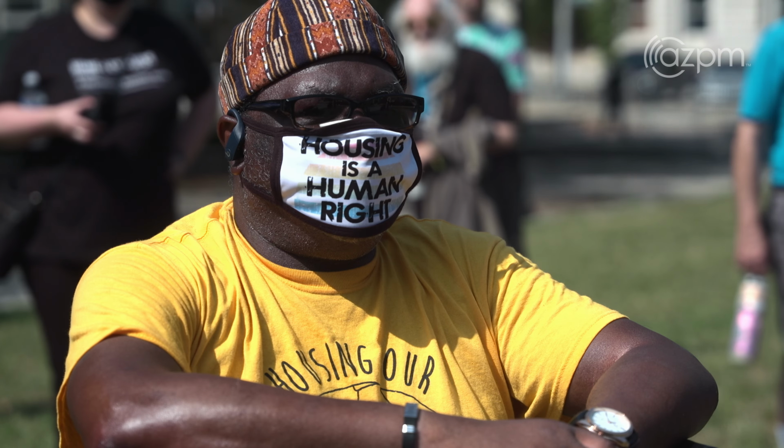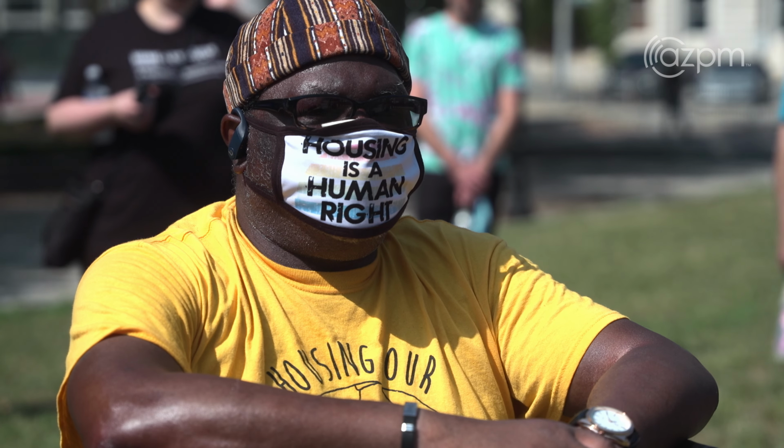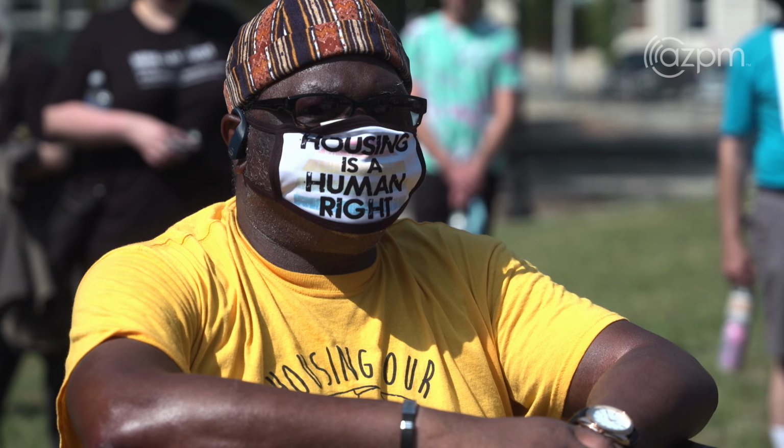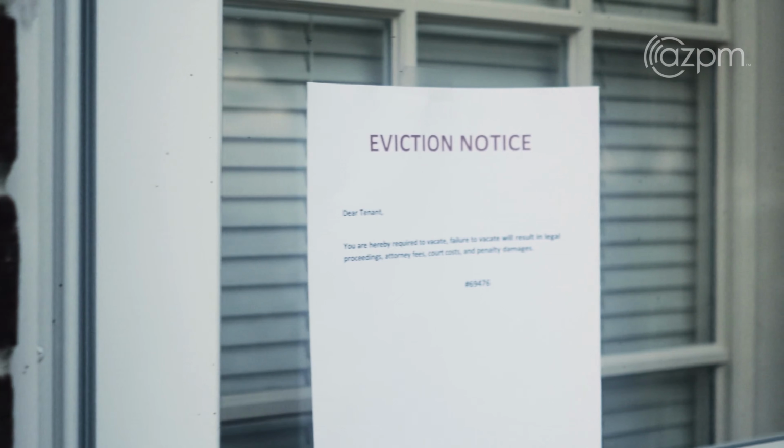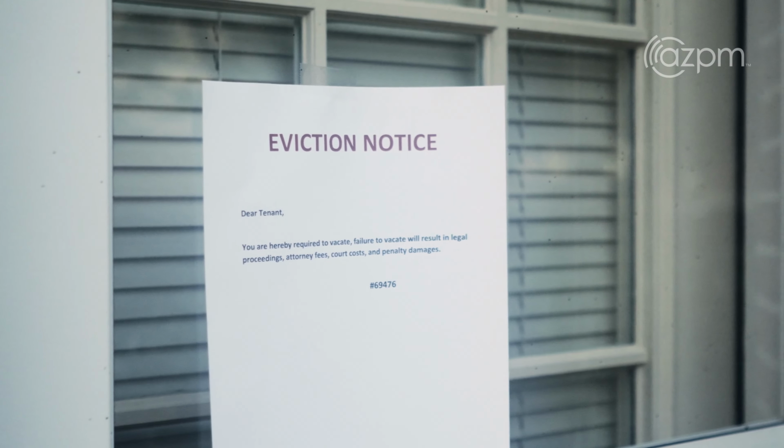We've always had a large houseless population around here, but of course, COVID happened, economic crisis happened, and at the end of 2021, when we were looking at the end of the eviction moratorium, was when I was really like, okay, we have to get super serious about this because we are about to face a huge wave of evictions and this population growing even more.